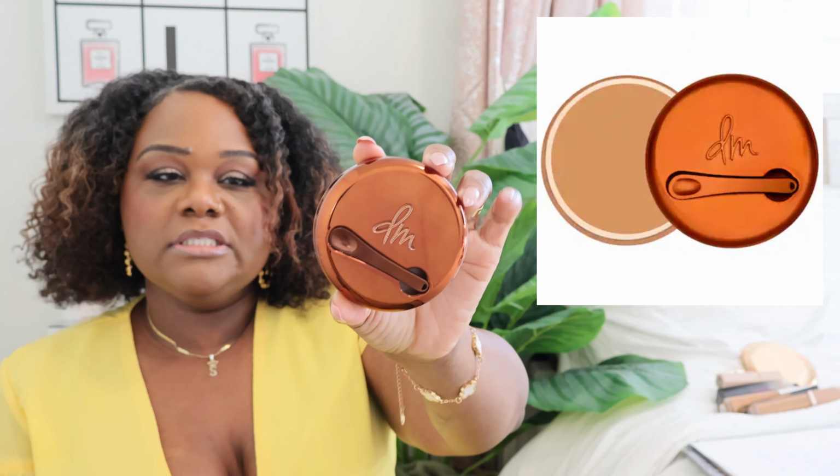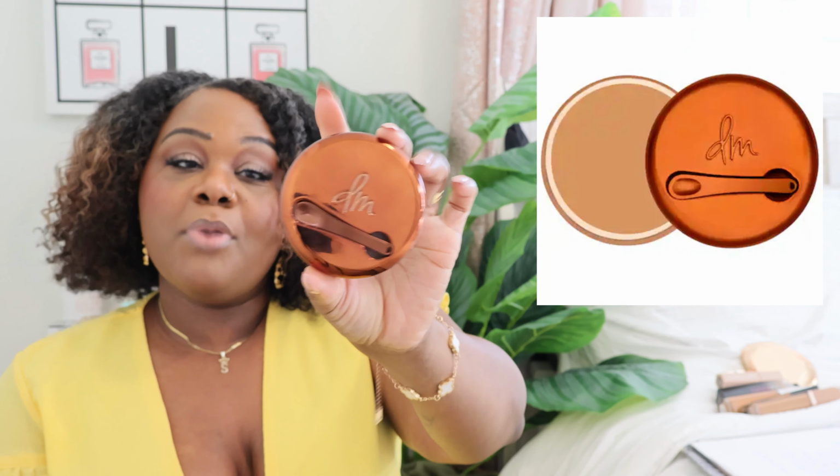Okay, so let's move on to the next thing. And this right here is one of my newer products and I fell in love with it. It was definitely a recommendation that was given to me and it is a great one. It's a good one, guys. Okay, so this is the Danessa Myricks Yummy Skin Balm.